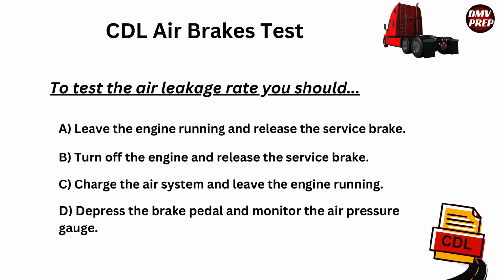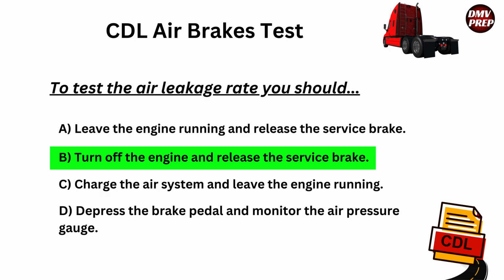To test the air leakage rate, you should: A. Leave the engine running and release the service brake. B. Turn off the engine and release the service brake. C. Charge the air system and leave the engine running. D. Depress the brake pedal and monitor the air pressure gauge. The correct answer is B. Turn off the engine and release the service brake.